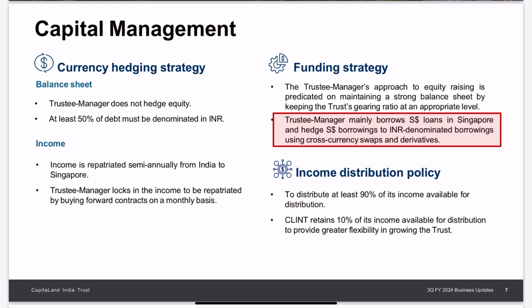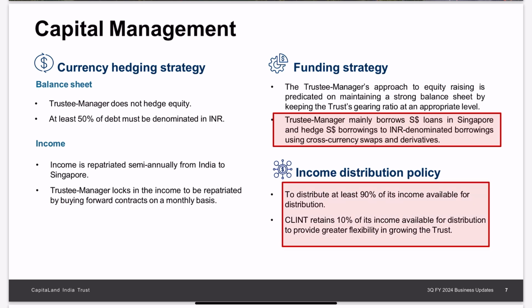Most of the REITs give out 100% of their income as dividend. CIT only gives out 90% of their income while keeping 10% for growth. This reduces the amount of shares needed to be issued for fundraising when making any future acquisitions. Moreover, it's quite impressive that at a 90% payout ratio, their share price is priced such that the dividend yield is at 6.5%.